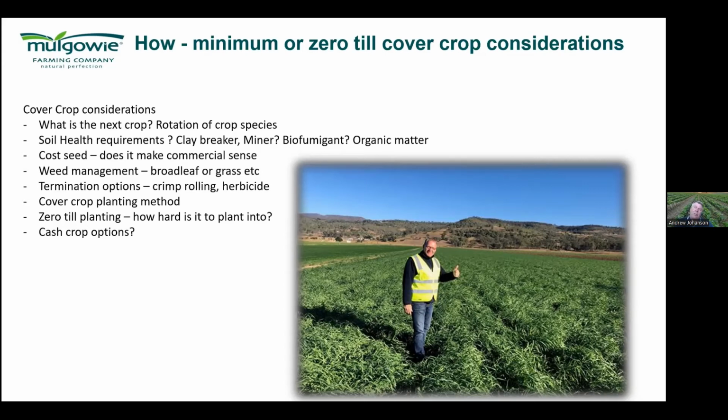And then there's the termination option. You don't want to end up with a problem in other crops down the track when you terminate. So that was another issue there. How are you going to terminate it? There are some plants like buckwheat that if you terminate it right at bud initiation, it'll terminate itself at that point, and you don't need to use herbicides. So we also have organic ground, and we're trying to find solutions organically as well.